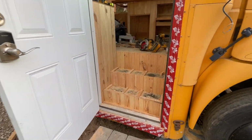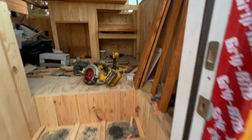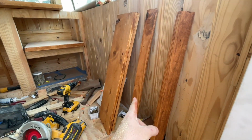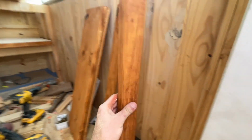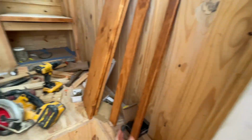All right, check out these steps. I'm very happy with them. They're coming along beautifully. I've got the treads here. They're drying. I just stained them. This is also a trim piece that I'm working on. Actually, this is it. It's a very unique piece of wood. Come on, I'll show you what I need that for.